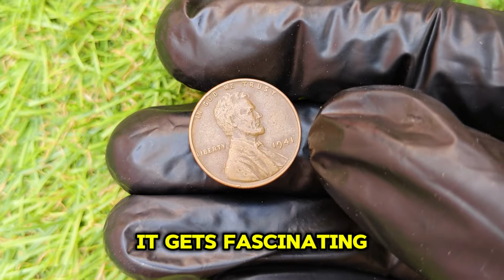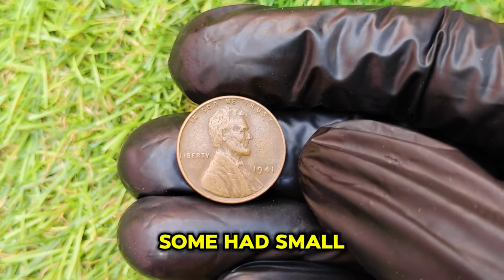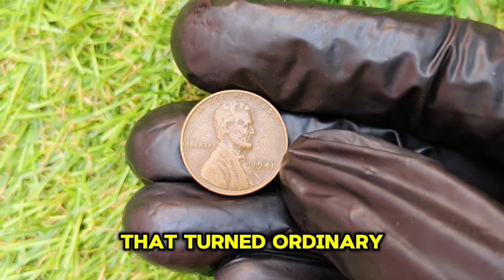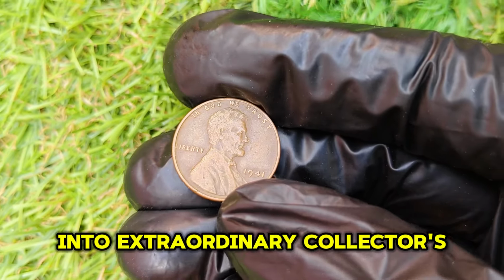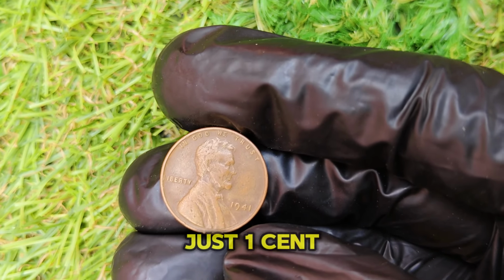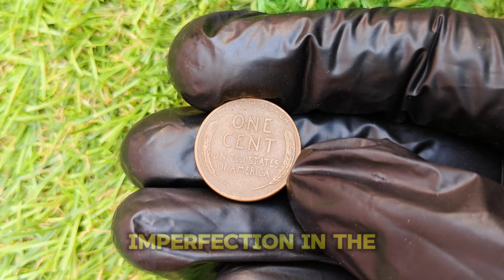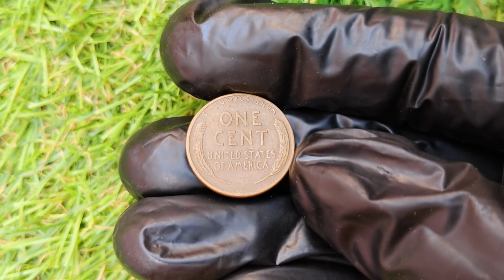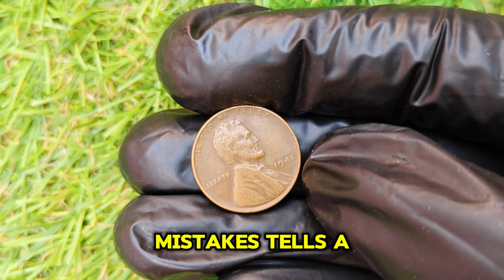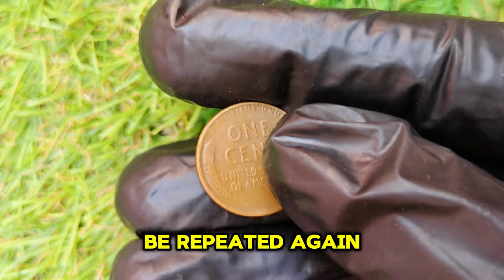But here's where it gets fascinating. Not every coin came out perfectly. Some had small errors, unusual die markings, and minting defects that turned ordinary cents into extraordinary collector's items. Imagine this: a penny that cost just 1 cent to make, now potentially worth thousands because of a tiny imperfection in the way it was struck. That's the magic of coin collecting. Each of these mistakes tells a story, a frozen moment from the minting process that can never be repeated again.